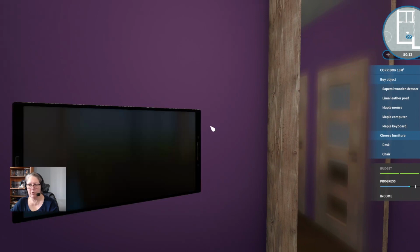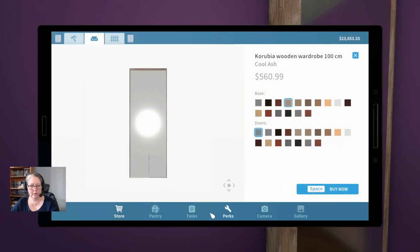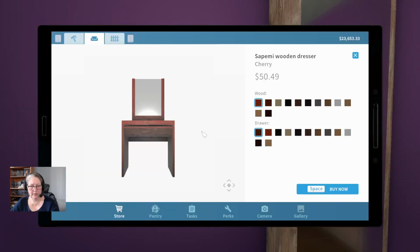Alrighty, a Sapimi wooden dresser. Let's have a look. Again, cool ash if I can find it.